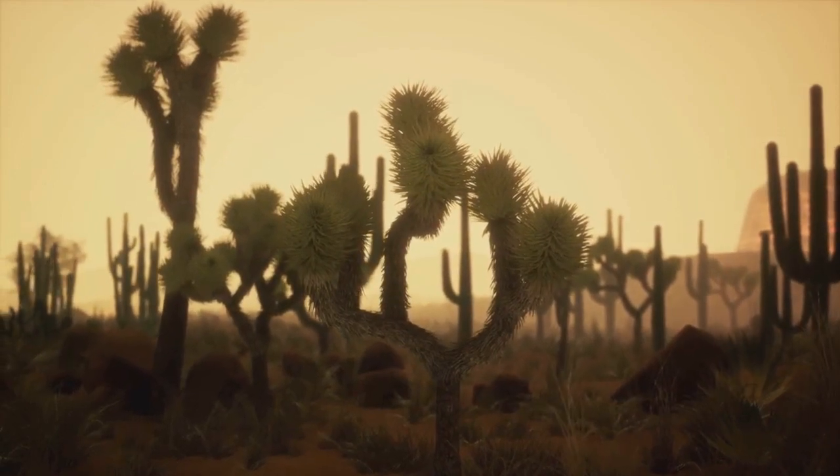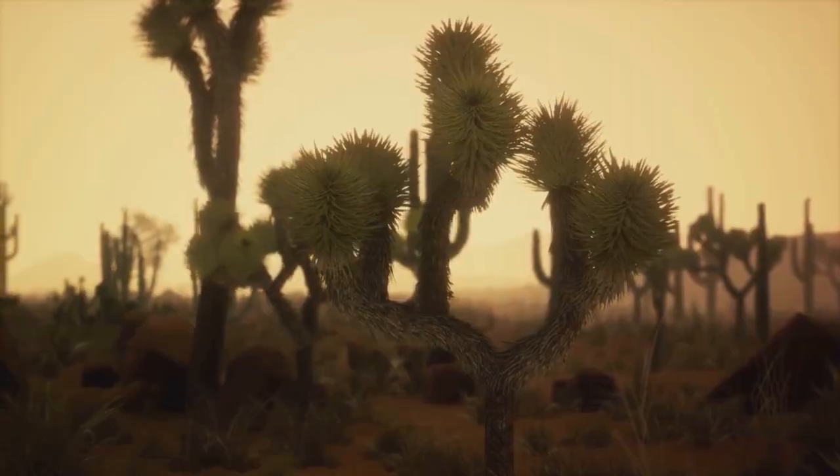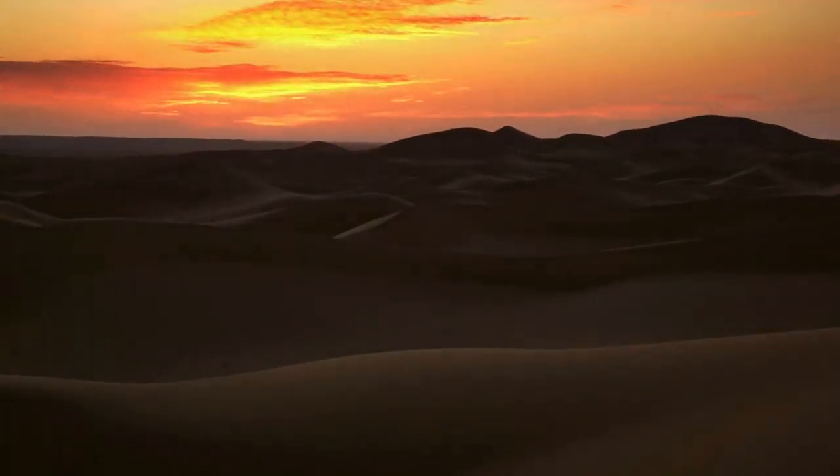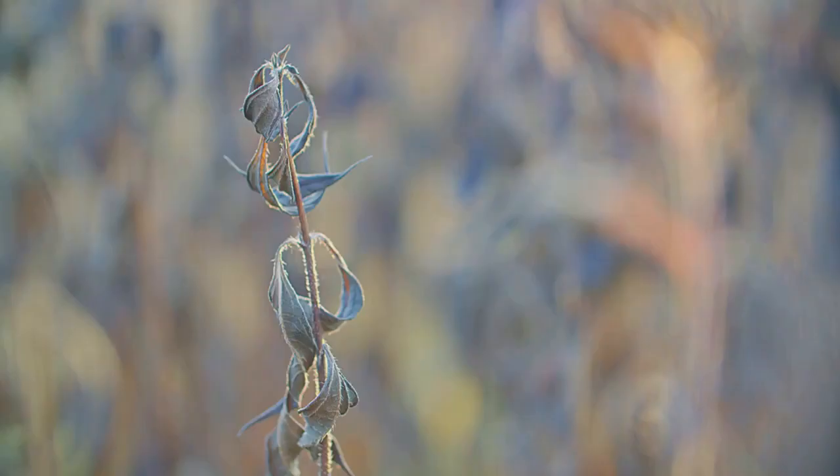Lastly, let's talk about sunlight. Most drought-tolerant plants love the sun and do best in full to partial sunlight. However, each plant is unique, so it's crucial to know your plant's specific sunlight needs.